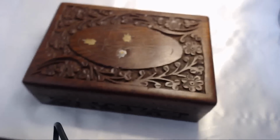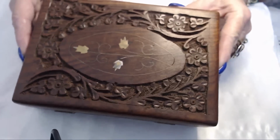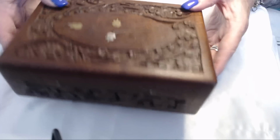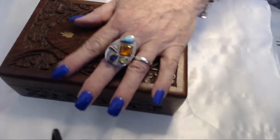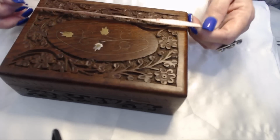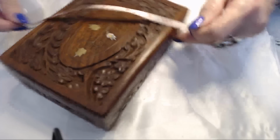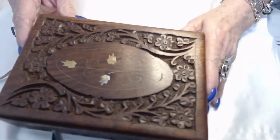Let's see. Oh, the other thing I wanted to show you that I found at the thrift store was another one of these. They had one larger one. This one's fairly big compared to the ones I already had. Now, I do have some of these that I own from the early 70s. I don't know if you guys remember these, but this one is fairly a bigger one, and it is a size 7 by 5. I had several of these growing up.